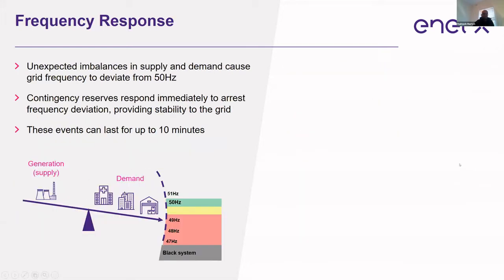So what is frequency response? We previously have spoken about these events that are a little bit easier to predict, and it's a fairly straightforward supply and demand. But the unexpected imbalances in supply and demand can also come about due to some of the characteristics of the grid and the currents that are traveling through it.